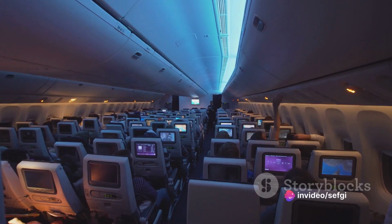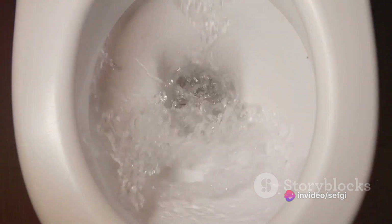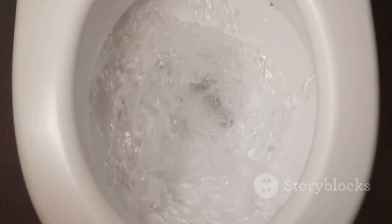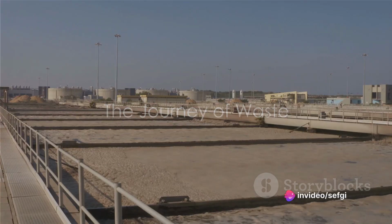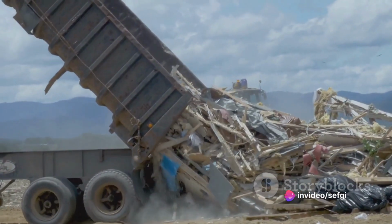That's just the start. Now, where do these wastes go? Well, stay tuned, because we're about to take a journey that few have ever embarked on before. The journey of waste in an airplane toilet. So, the wastes have been sucked away by the vacuum, but where do they end up? Well, the answer is both fascinating and a bit surprising.